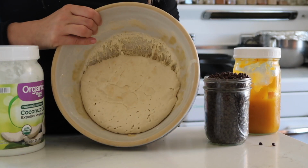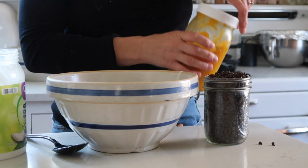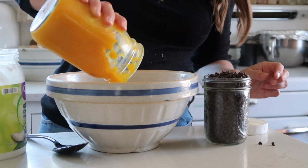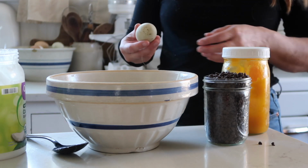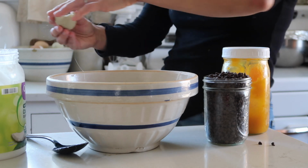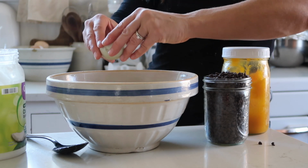I let that ferment overnight, and then I added pumpkin, eggs, sugar, oil, pumpkin spice, salt, and baking soda. I just went off of my usual sourdough pancake recipe, which calls for 2 cups of starter. I estimated because it looked like about that much, and so I kind of went off of those measurements, but I found with pancakes, they really work out, even if you don't get the measurements exactly perfect.